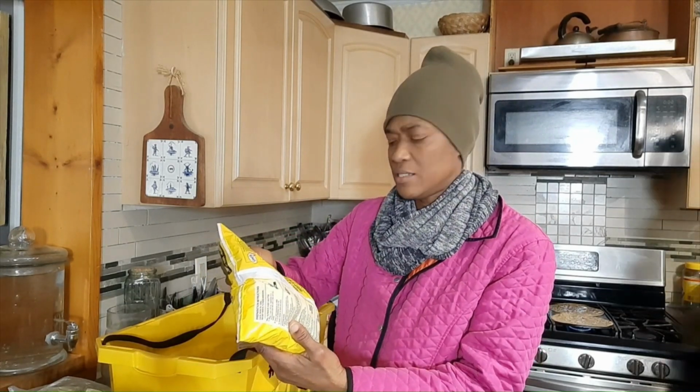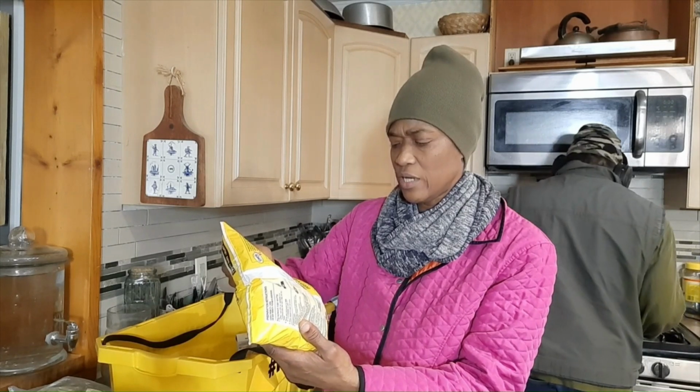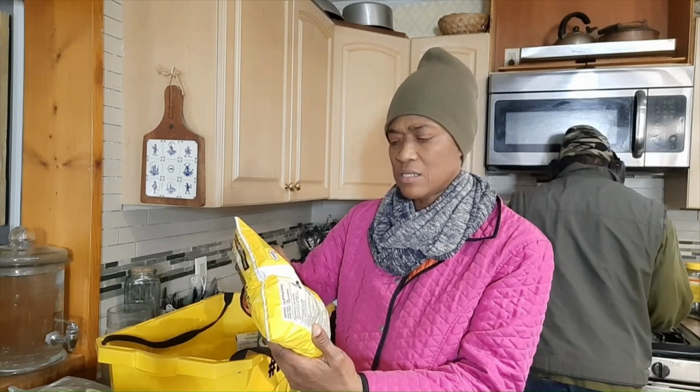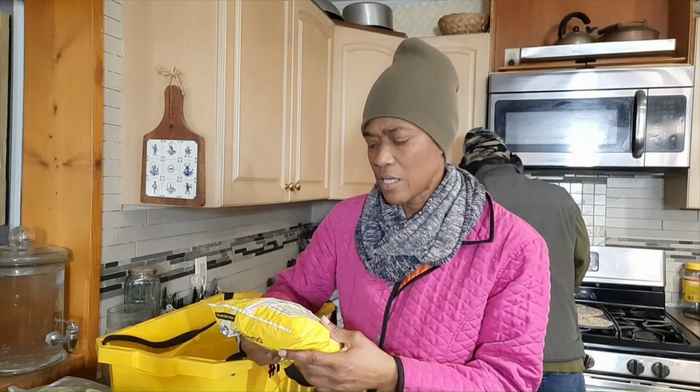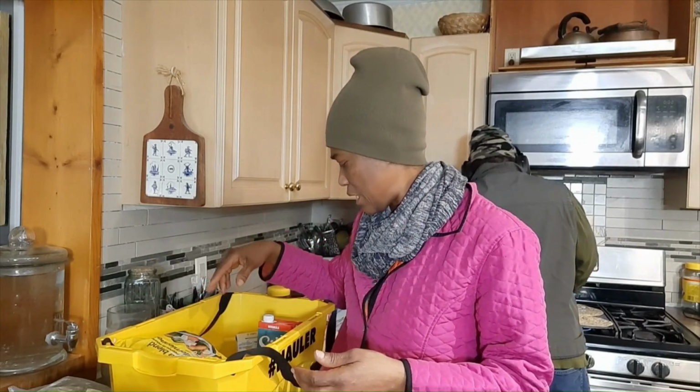The sugar content is another thing. I check the sugar content. I check sodium and the different fats, because if it's too much saturated fat, then for me it's a concern. So I keep my saturated fat pretty low.